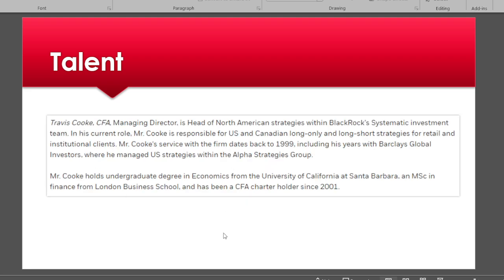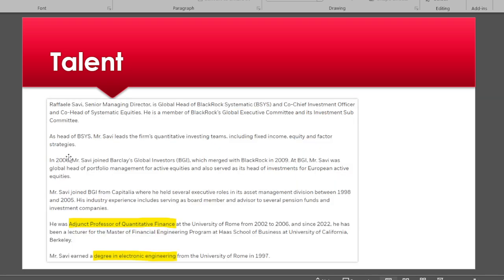And then also this second person, Travis Cook, also a CFA charter holder. Looks like this person is also pretty sharp. Systematic investment team. Let's see what else we have here. And it looks like he has some decent trading experience. So again, not too bad. And this third person, Rafael Savi: first of all, he's an adjunct professor of quantitative finance at the University of Rome, and this person also has a degree in electronic engineering. So that's pretty impressive, at least to me.